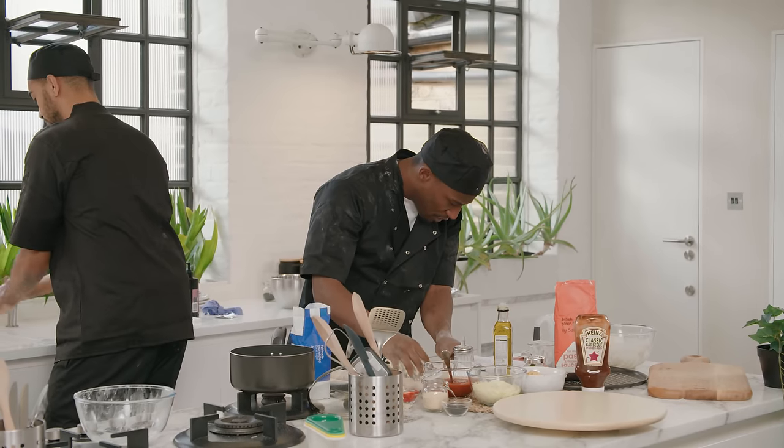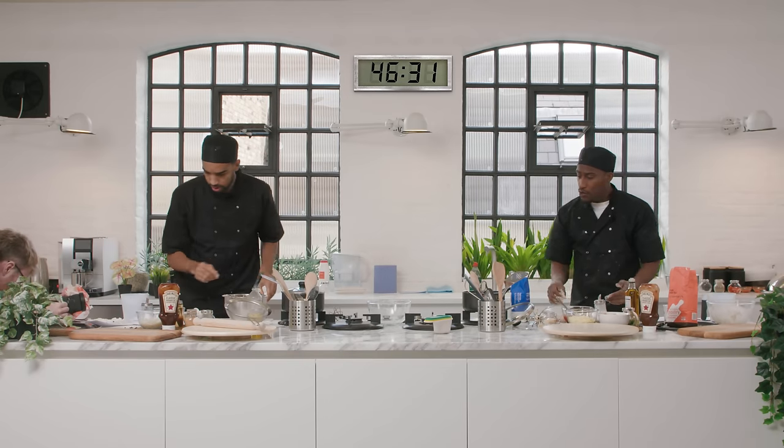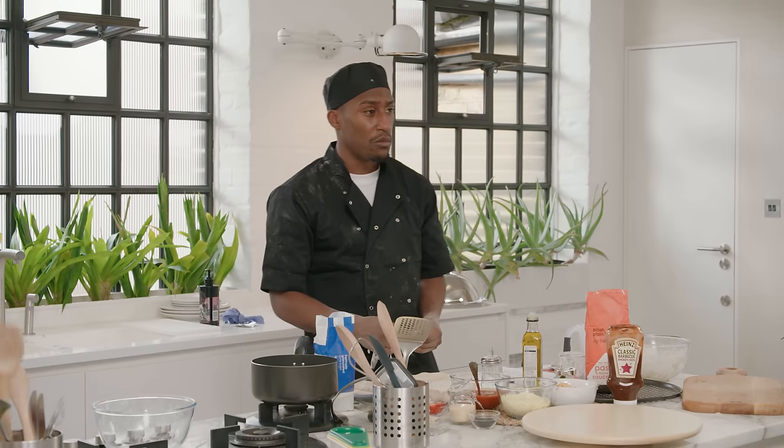If desired, cover the bowl with cling film and let it rise for 10 minutes. Oh, but I've used all my bowls. Basically, this is where one of the producers comes in with a spare bowl.